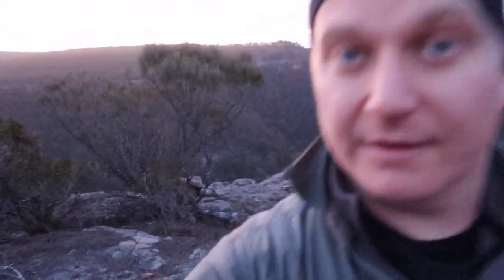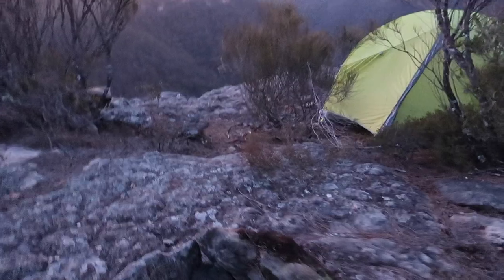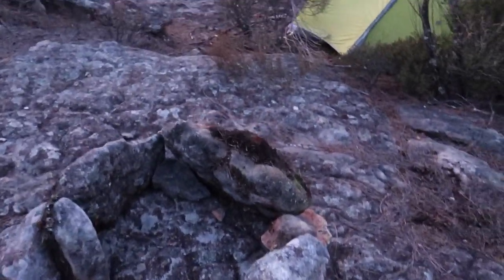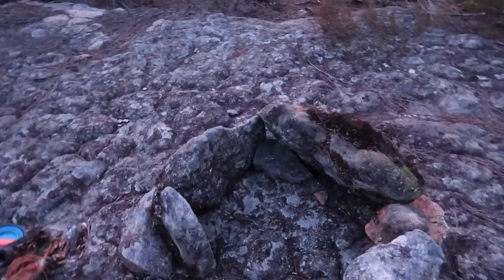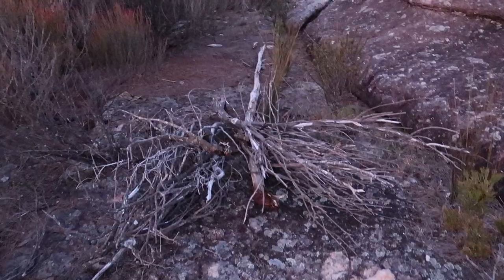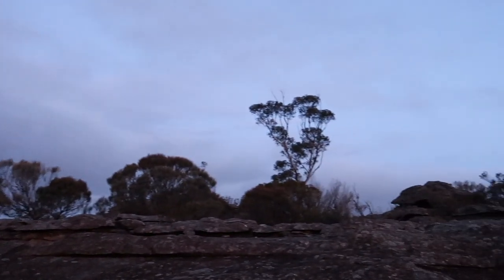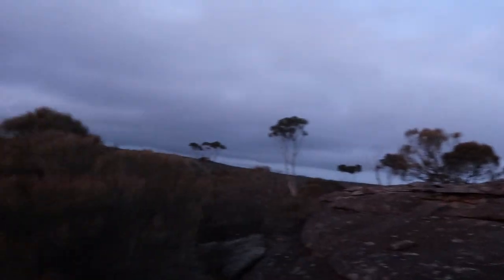Okay, fireplace is built. It's nothing flash, but it's going to do the job quite nicely, I think. I'm only having a really small fire tonight. I have collected a little bit of firewood. There's not a lot of hardwood up here. There's a few gum trees around, which is the only hardwood up here. The rest is shrubs.